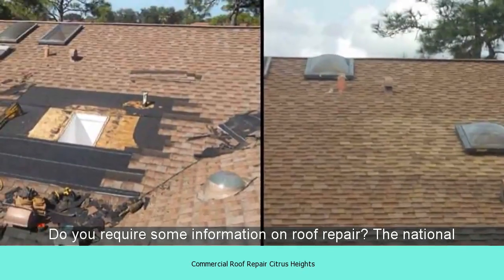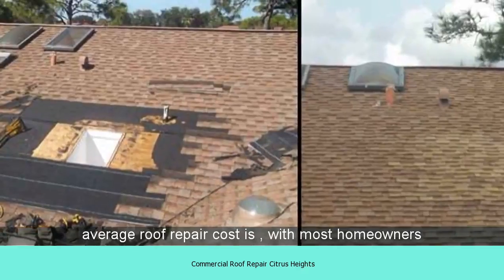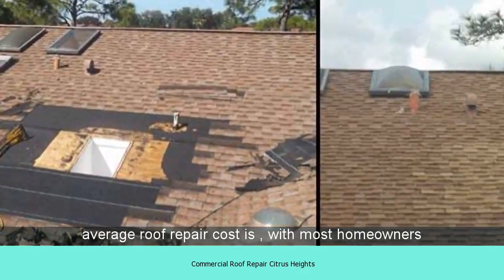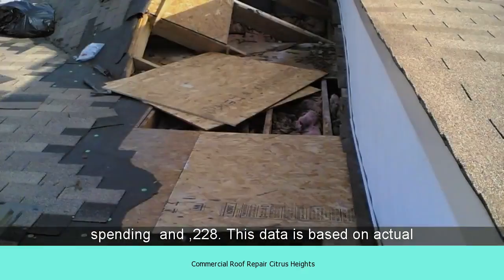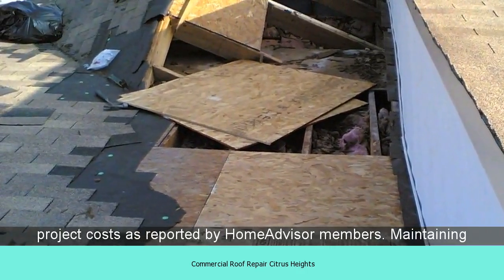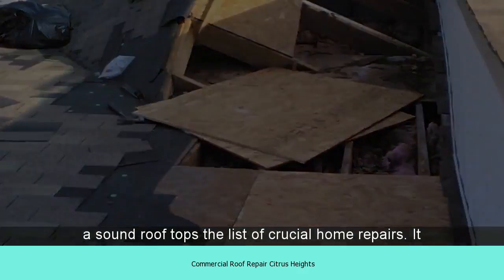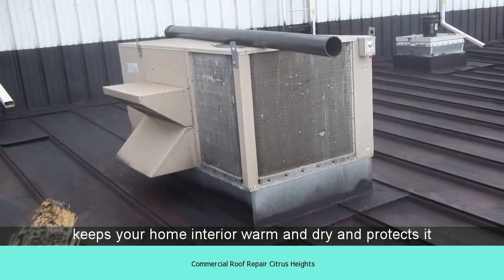Do you require some information on roof repair? The national average roof repair cost is $770, with most homeowners spending between $336 and $1,228. This data is based on actual project costs as reported by HomeAdvisor members.